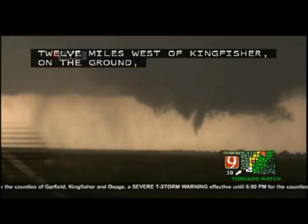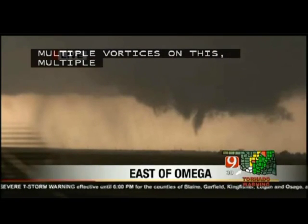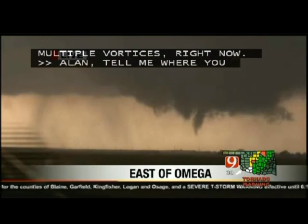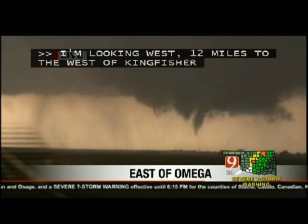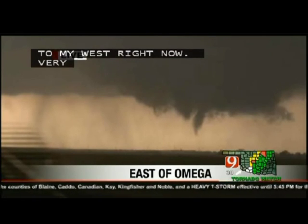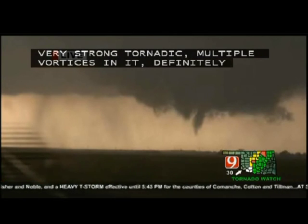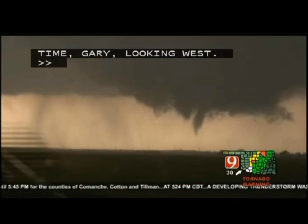Okay, I'm looking west. I'm about 12 miles to the west of Kingfisher, looking west. Tornado's about three miles to my west right now. Very strong tornado forming, got multiple vortices in it. It is definitely on the ground doing damage at this time, Gary. It'll probably be moving east also. So you folks around the Kingfisher area, continue tornado precautions, and that's all along State Highway 33. So please take your tornado precautions.